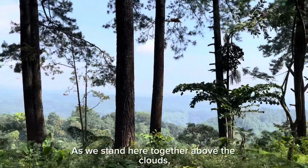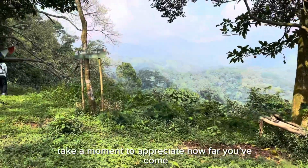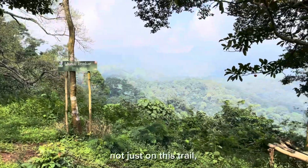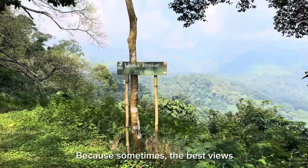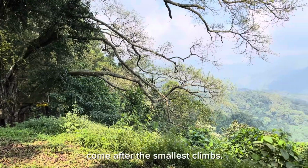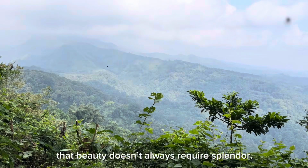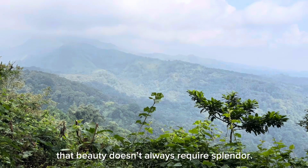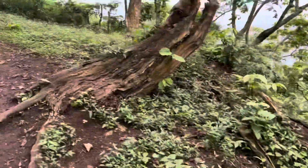As we stand here together above the clouds, take a moment to appreciate how far you've come, not just on this trail, but in life. Because sometimes, the best views come after the smallest climbs, and these mountains remind us that beauty doesn't always require splendor. It just asks us to slow down and look around, just like life.